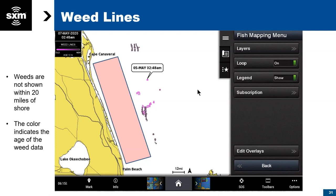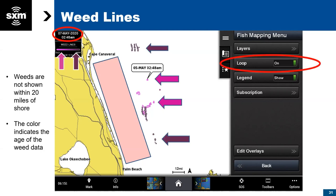Next is that the color of weed does change. There are three colors, and that helps to denote the ages of the weed. So we've got a lighter magenta color for ones that are a couple of days old. Because weeds move around so much, we've put 3 days worth of weed information into the feed. So we're looking at 2 days ago, and then we're looking at more current information as the color darkens. So that's how the information is displayed. And then you can also turn on a loop feature.